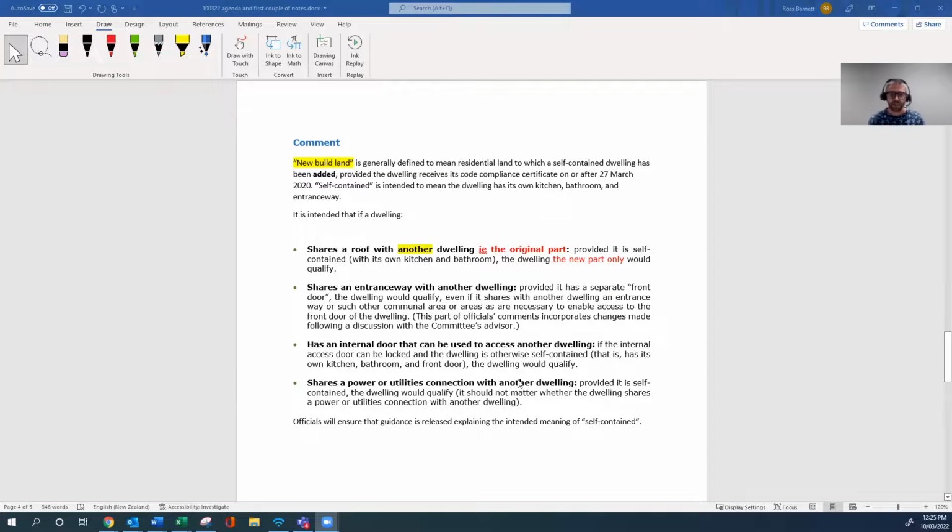One of the comments in that select committee report was that where a property has been added, so where the kitchen and bathroom have been added, only the new part would qualify. It's interesting to see what's coming through. And the big thing is, it's still not law, it's still draft legislation. We still don't know exactly, but that's where we're looking at the moment.